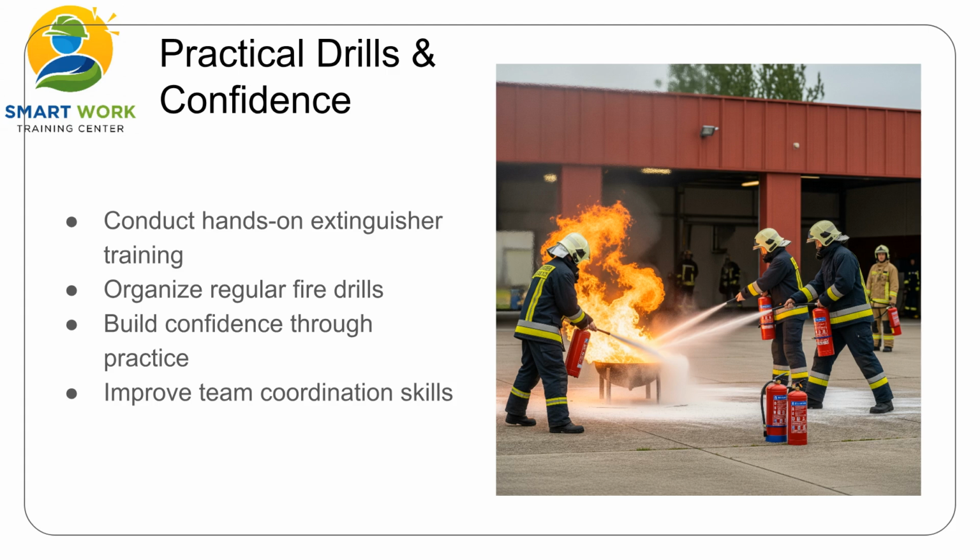Theoretical knowledge is significantly enhanced by practical application. Regular fire drills and hands-on training sessions are absolutely essential for effective fire preparedness in the UAE. Participate actively in these sessions to gain practical experience using fire extinguishers. Familiarize yourself with specific evacuation routes in your building and understand your precise role in an emergency. These drills are critical for building individual confidence and ensuring a highly coordinated response when it matters most.